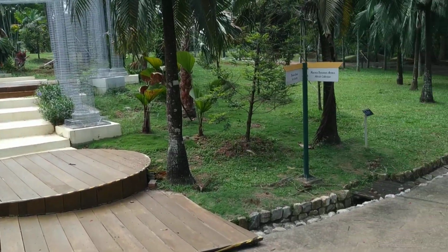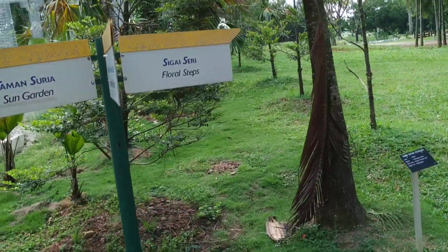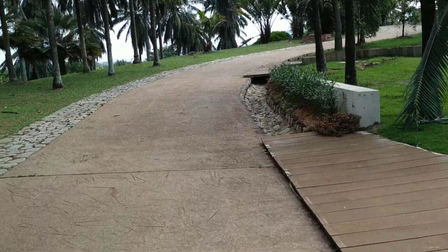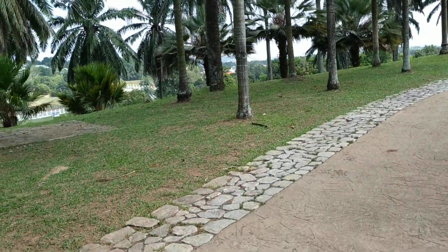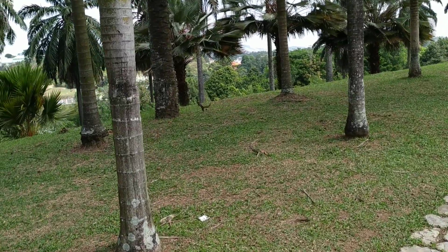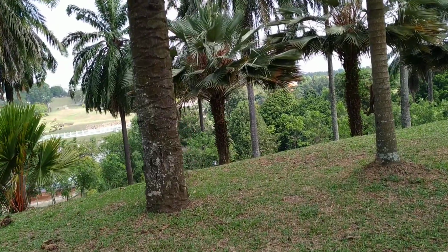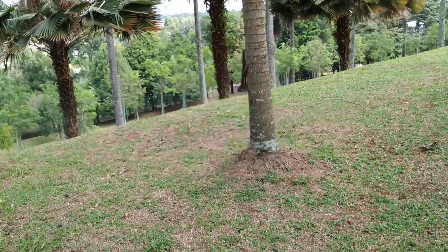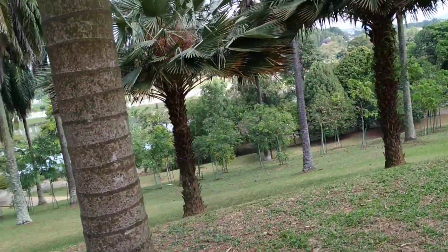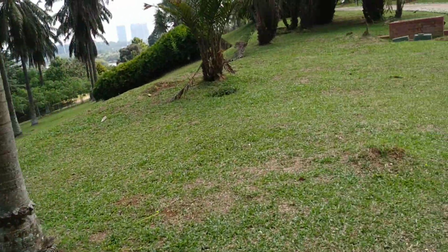Well, Sun Garden, African collection. What do we have here? Floral steps. And here, finally, oh, 2 more squirrels, 3 more squirrels. There are 4 more squirrels. They sure like it here. They have all those oil palm fruit and a lot of other fruit. And yeah, have no trouble finding enough food. I guess nobody is bothering them very much.